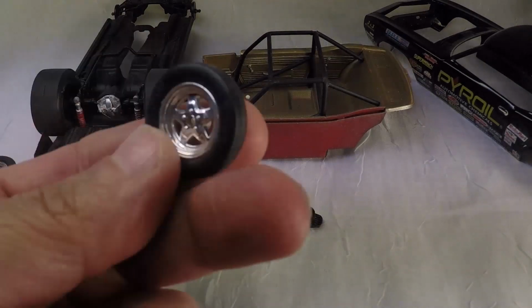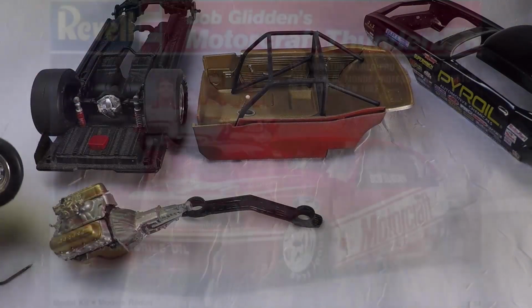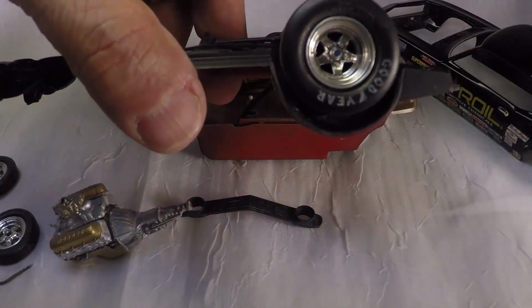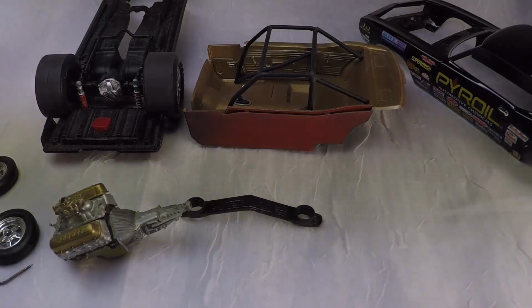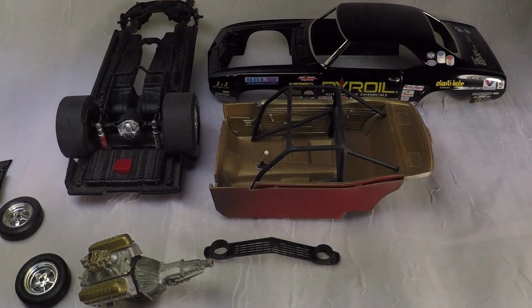Nothing real exciting, but I just used these drag stars out of the Bob Glidden Pro Stock kit. You see them right there. There it is. That's the deal. So that's just another one of my kits that never got to see the light of day.